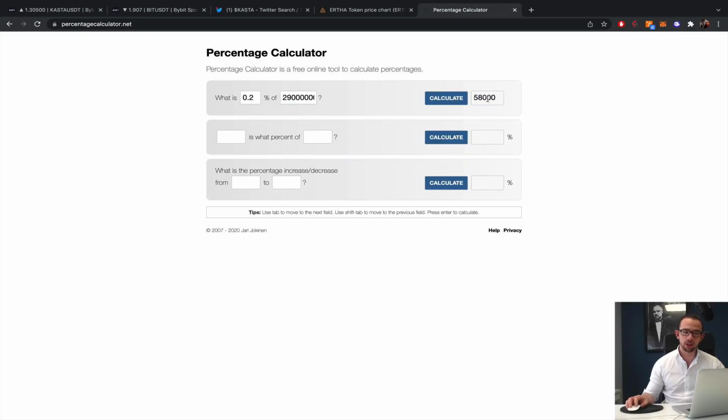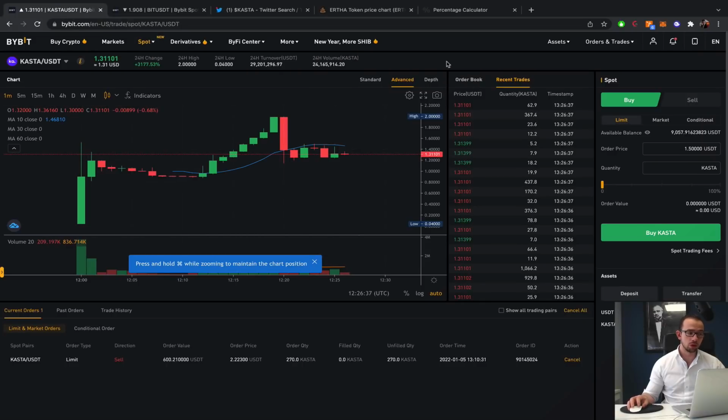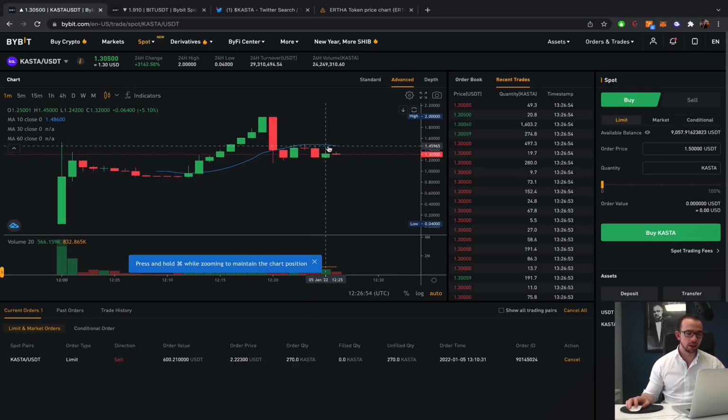So they earn about $2,000 every 2 minutes, right? Which for an exchange, I think is not that bad. So they are definitely looking to fix those problems ASAP, to let all of you do your thing in buying and selling the Kasta token.